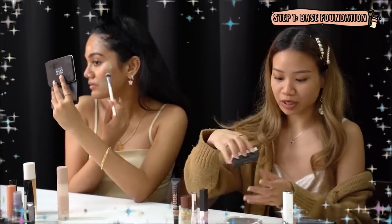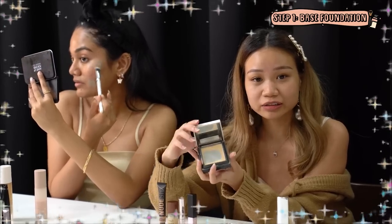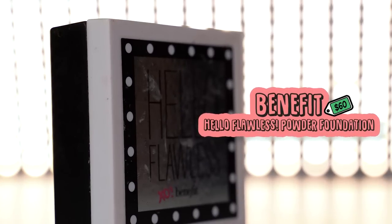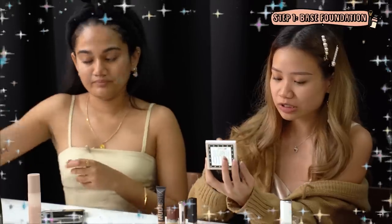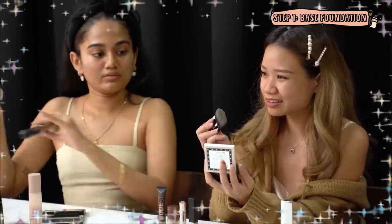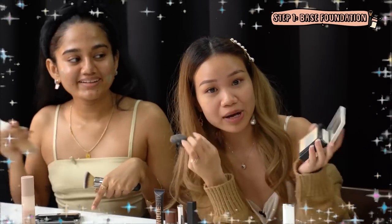While they are still doing my makeup, I will show you. This is something that I put for my under eyes. Compact powder from Benefit. I've been using this for so many years. The reason why I'm using this is because I realized that it's thick enough to cover. Oh yeah, so just one swipe, I think, is enough.